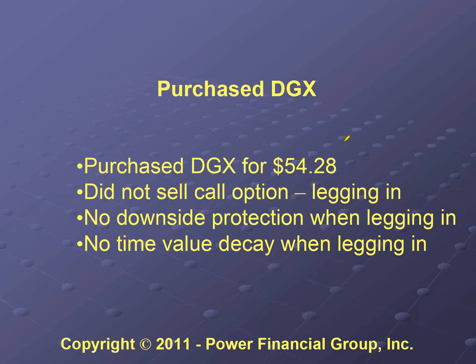We didn't do a covered call. Now, when you do this legging in strategy, you don't have initial downside protection, and you also don't have the time value to decay. So that's kind of two negatives, but the positives sometimes outweigh the negatives.